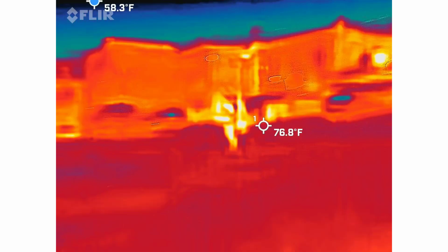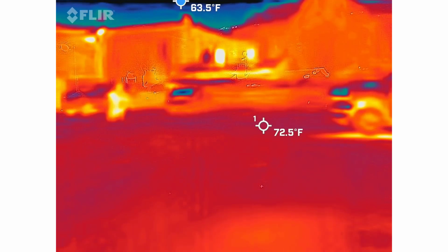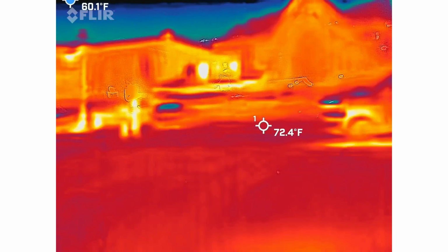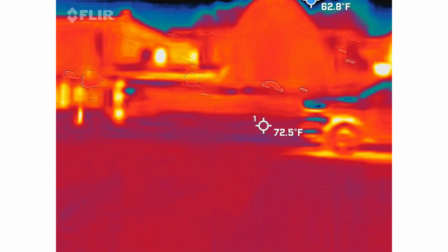But again, the closer you get to a human, the more difference of the color you're going to see. Obviously, there's a lot of thermodynamic science that goes into this that I have to really research. Let me look at the laws again. Let me see if it makes sense.